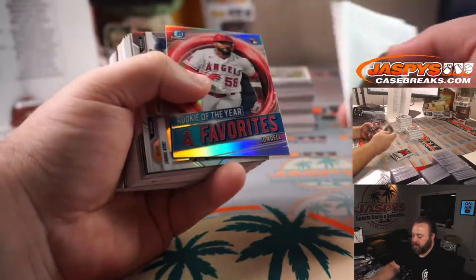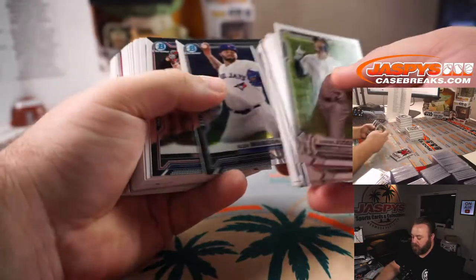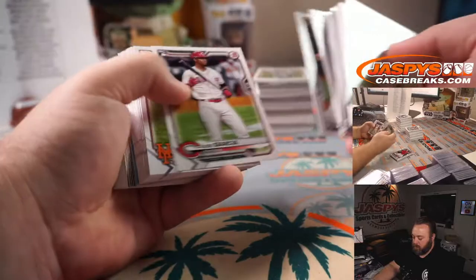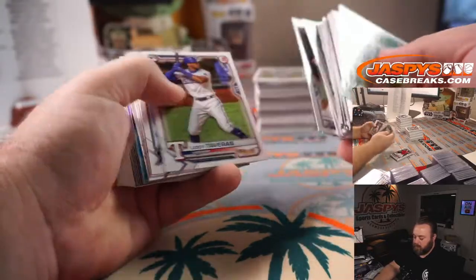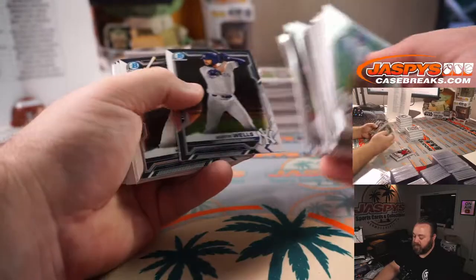Joe Adell for the Angels. And Talent Pipeline for the Tigers. Andrew Vaughn for the White Sox. Emerson Hancock for the Mariners. Julio Rodriguez for the Mariners. And Heston Kerstad for the Orioles.